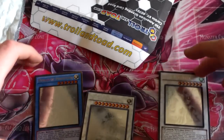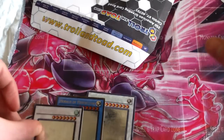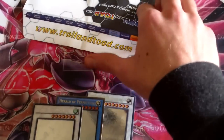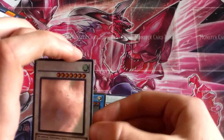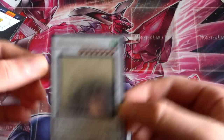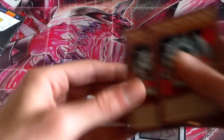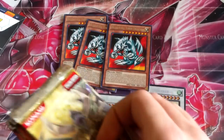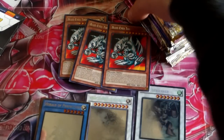Sweet. So that was the video I put out here for you guys. Just wanted to give you an overview of what I got from Troll and Toad. A really good website. I recommend buying from them. I'm definitely going to buy from them again because everything came really fast and in good condition. Nothing's damaged. Everything is mint or near mint. So, yeah. Really good stuff. And I think all of this cost me around $40 for everything here, which is awesome.